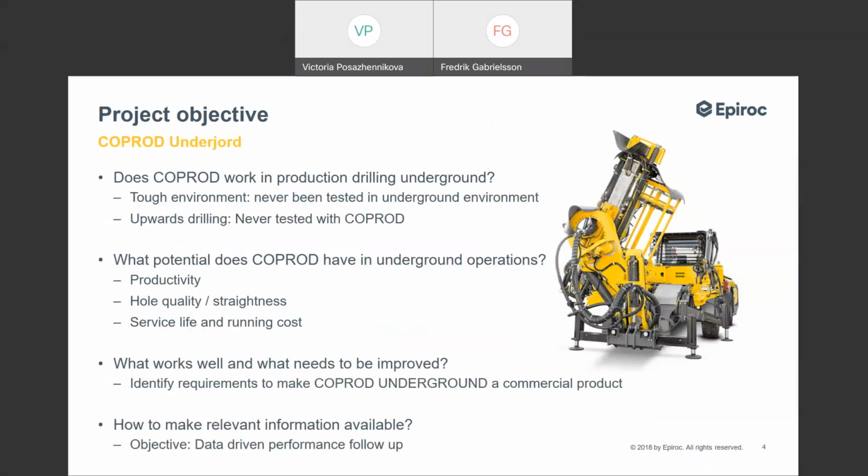The first question we had to ourselves moving into this project was, does copper rod work in production drilling underground? The background here is that underground is a very tough environment. Even though copper rod has been around for many years as a drilling method, it has never been tested in an underground environment. And moving underground also means that we need to be able to drill upwards.